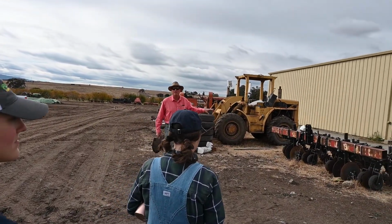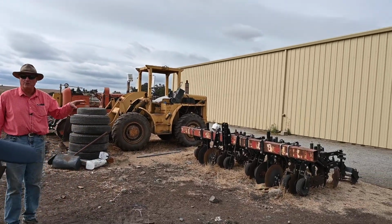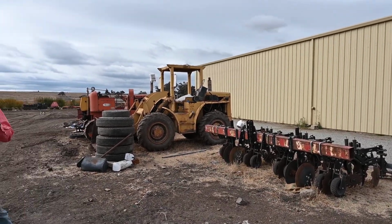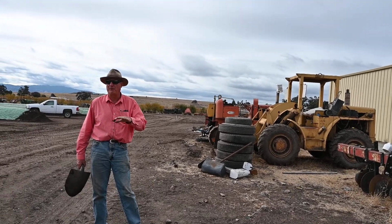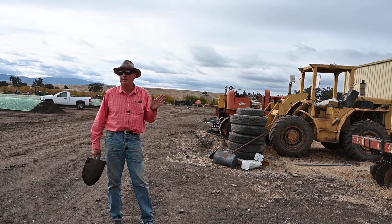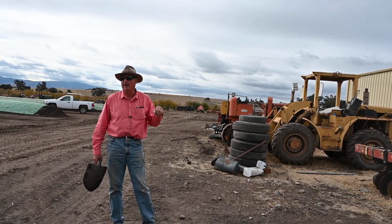This is a strip tiller. This is a Yetter strip tiller. There's 4 units here. If we want to do 4 40-inch beds, the top portion, a 10-inch strip. If we have a cover crop that we've mowed and left on the bed, we can run this strip tiller and just open up a little area and then plant in that area.